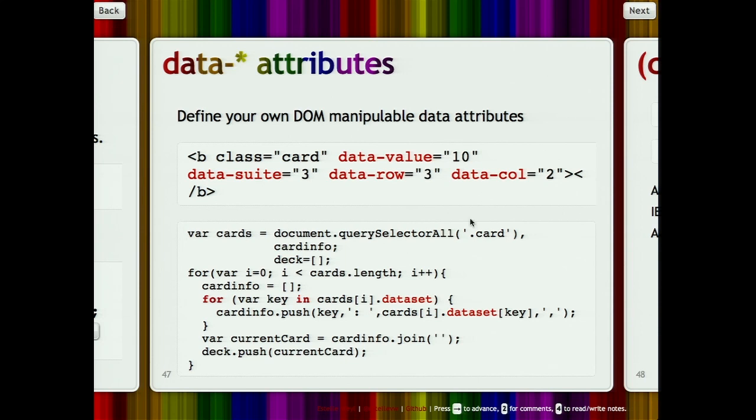In this case, when I store it, this is not exactly the code, it's a little bit longer, but I do a for in, so for var key in cards dataset, because each element on your page, each DOM node, has a dataset if dataset is supported. I don't need to know what those keys are. So that's what makes dataset really powerful.